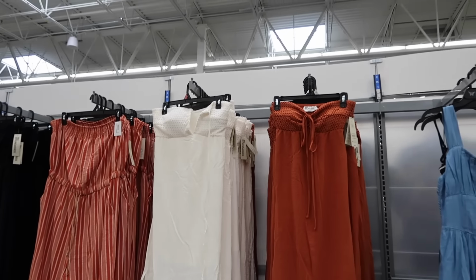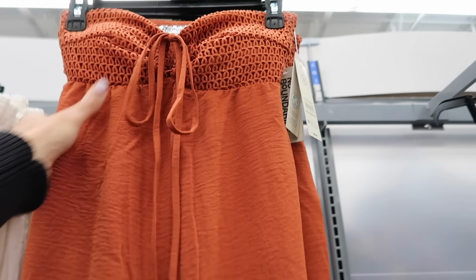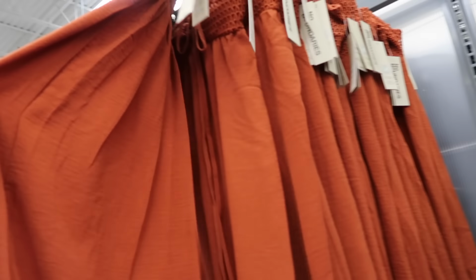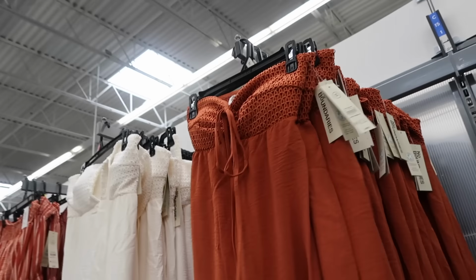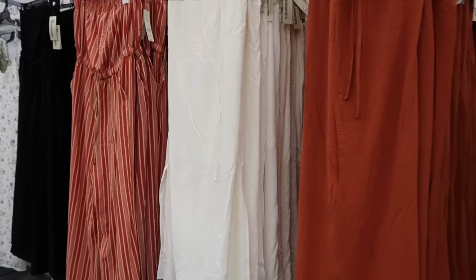Also new strapless dress from No Boundaries. So this one has the crochet top, this little tie detail, relaxed fit, has the slits on the side, and then this smocking in the back. In the rust, also comes in ivory, and they're $18.98.